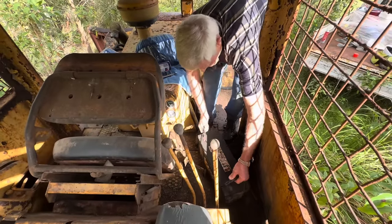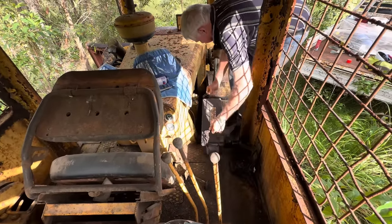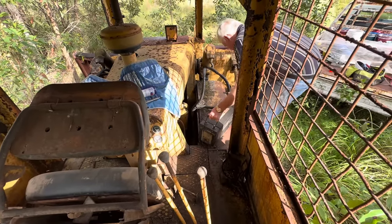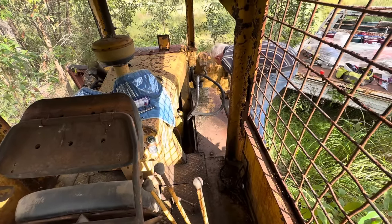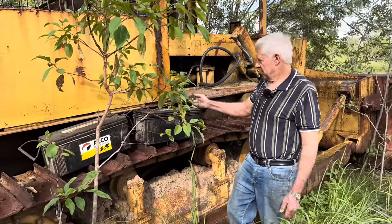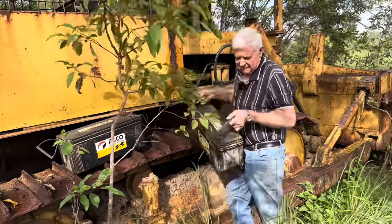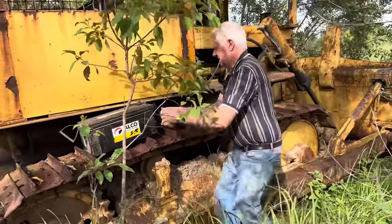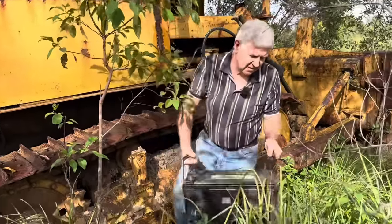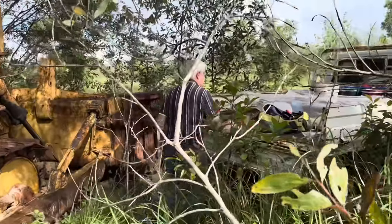Right, there's the second battery. Broken handle and all. I was all right with the first one. Second one, but broken handle. Had to get the cameraman to help me lift it out. And the other one. Rightio. Now, some good batteries.